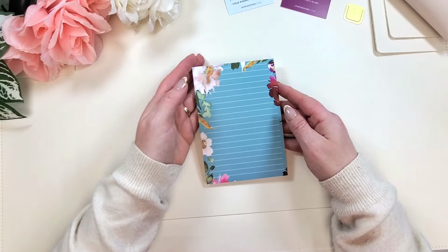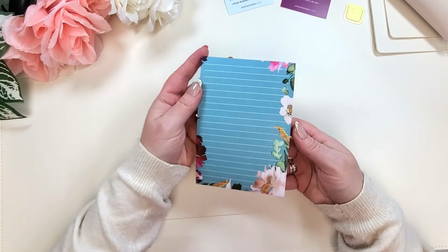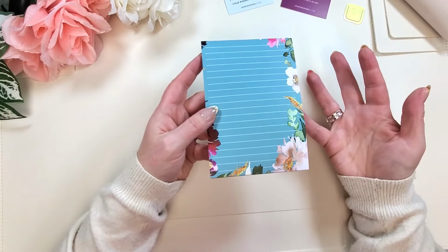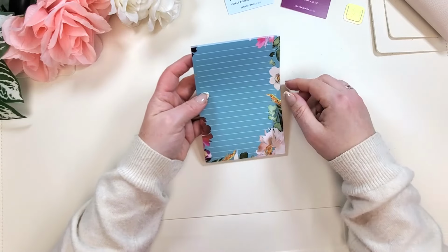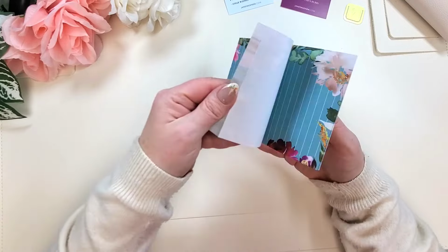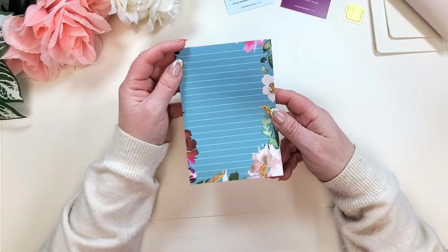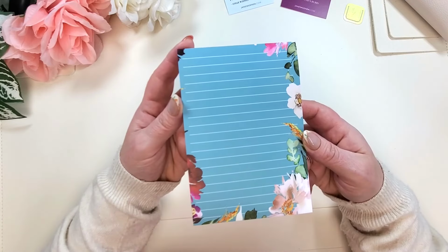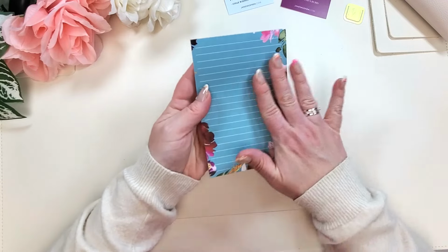Next, I love this sticky notepad. So I have it upside down. This is a sticky notepad. I love sticky notes, period, but I love big sticky notes like this. And I love that they're lined. And yeah, so it's a nice size pad. And I'm not sure if I will keep this in my planner or keep it on my desk, but it's really, really pretty and I do love it. And it's paper.